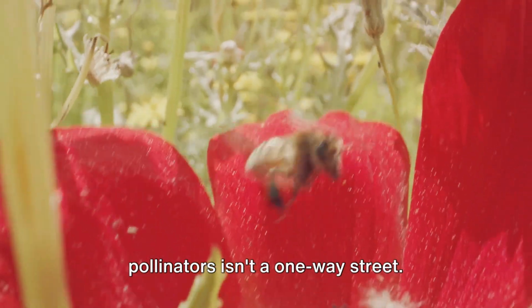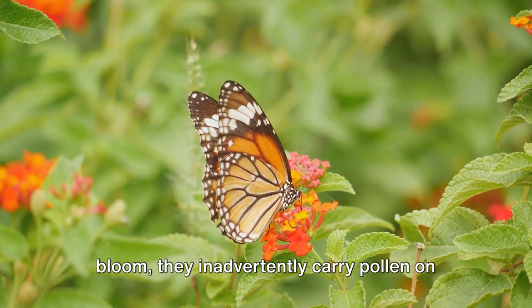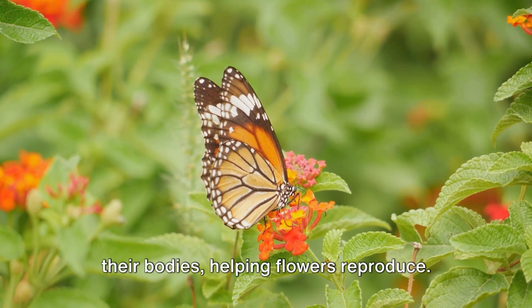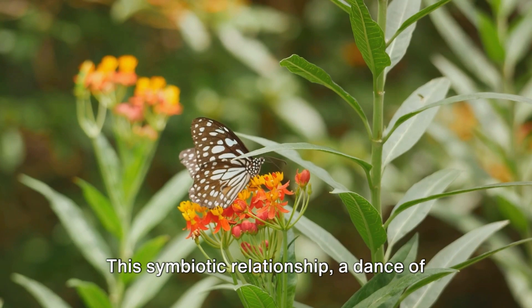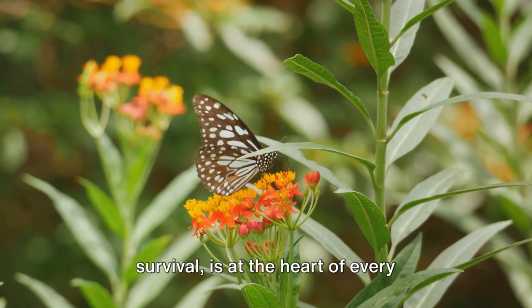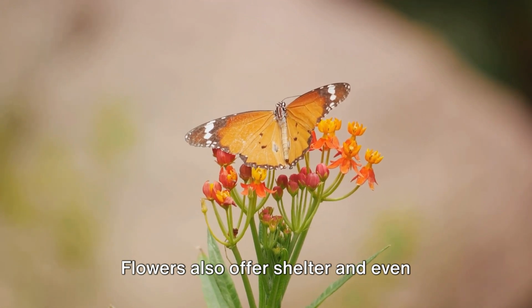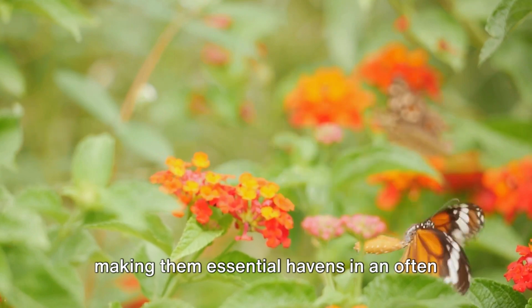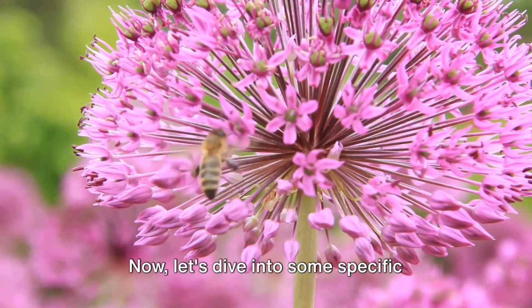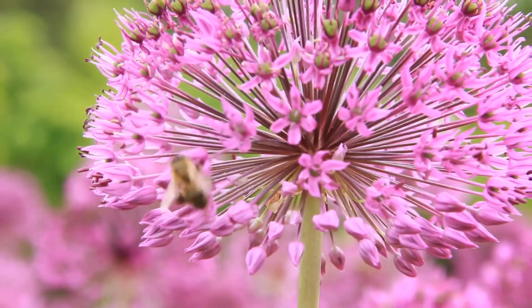But the relationship between flowers and pollinators isn't a one-way street. As these creatures move from bloom to bloom, they inadvertently carry pollen on their bodies, helping flowers reproduce. This symbiotic relationship, a dance of survival, is at the heart of every thriving garden and ecosystem. Flowers also offer shelter and even breeding grounds for these pollinators, making them essential havens in an often harsh world. Now, let's dive into some specific flowers that are particularly appealing to these pollinators.